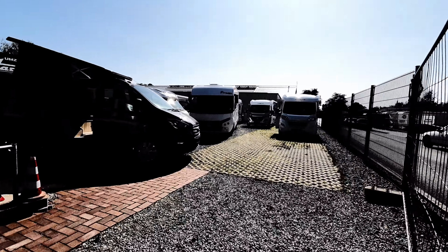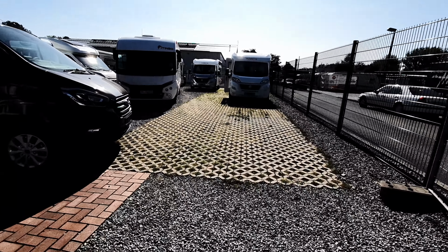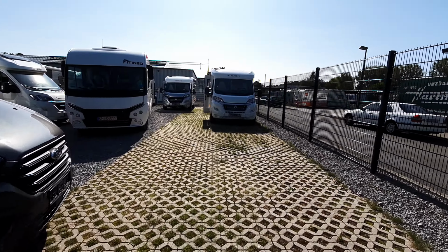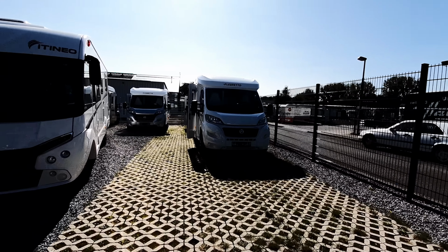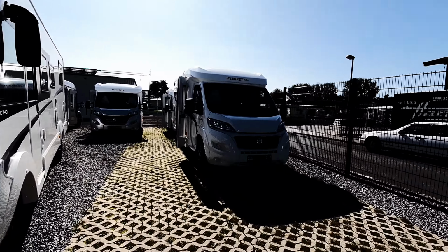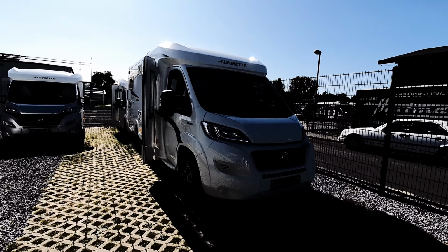And the sun's very bright, and some of the stuff I film outside mightn't come out too well because it's going to be dark and I'm facing into the sun. But once I get inside, we'll see how well this all comes out.